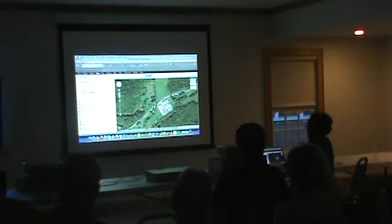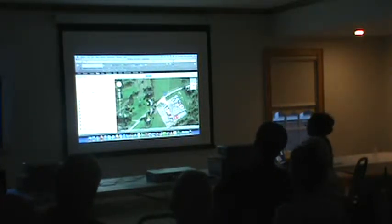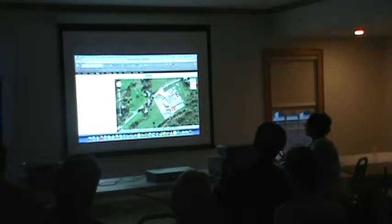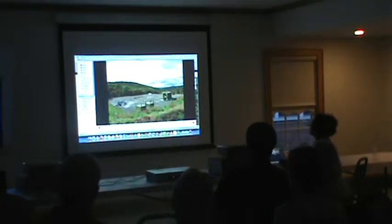So this is the aerial of the location, and this was taken in, I think, October of last year. And so all of these trucks and containers are gone, but you can see the 4 wellheads here. So now I'm going to switch over to what it looked like on Saturday.